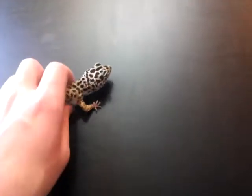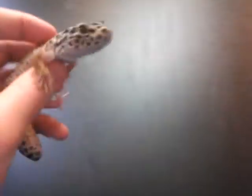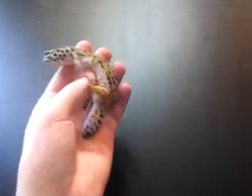So with leopard geckos, it's actually very simple. I can't really show you on camera, but all you're going to do is, because I unfortunately don't have a camera person that's recording me.